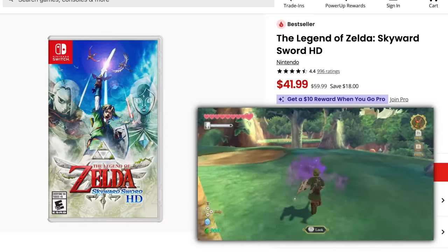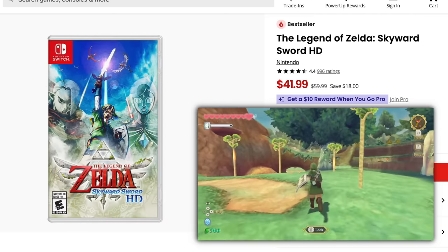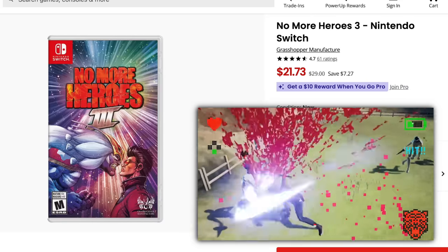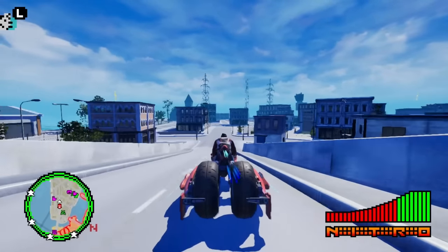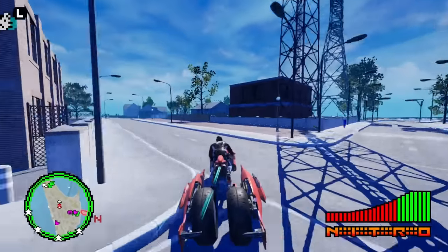Zelda Skyward Sword HD. It's not the Zelda to get, but it's still a Zelda. Get Breath of the Wild. No More Heroes 3. I almost put this in Avoid, but I know there are fans of the series and somebody might still be waiting to play it.